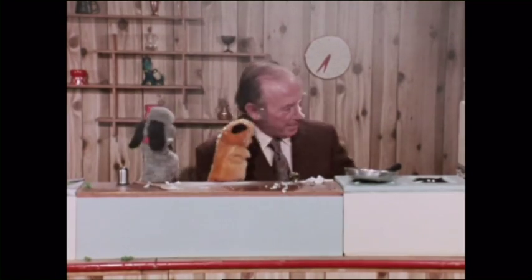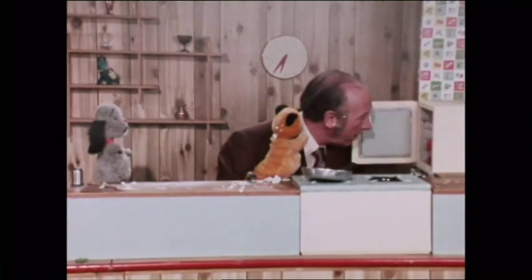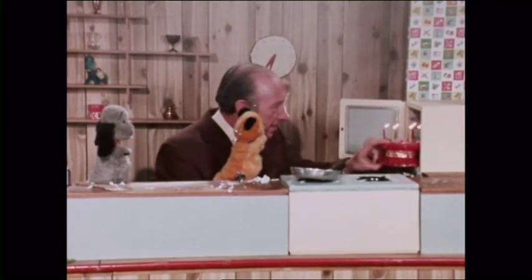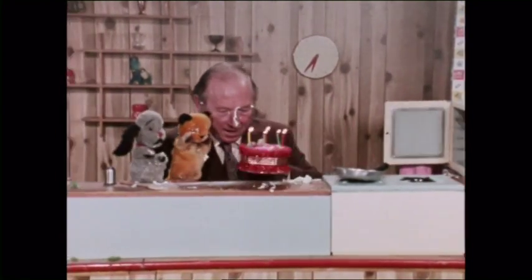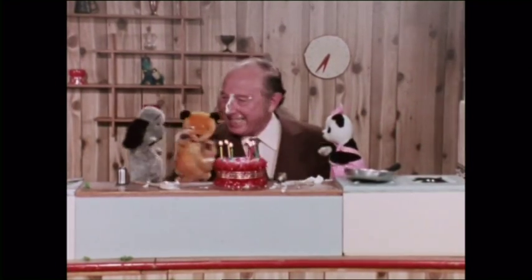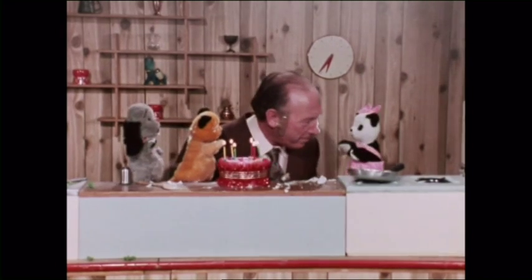Shall we have a look? We'll have a look, see what's happened. Oh, look here. Sue! Yes. Come and have a look. Oh, isn't that massive? I tell you what, boys, I've got 1, 2, 3 and see if it can blow the candles out. You ready? 1, 2, 3, blow.